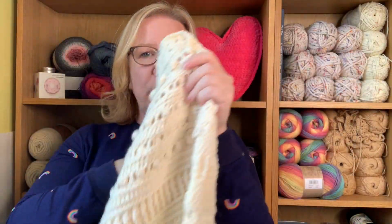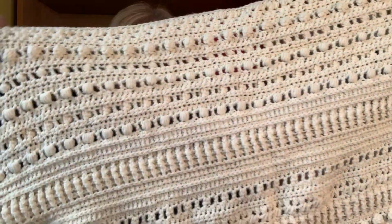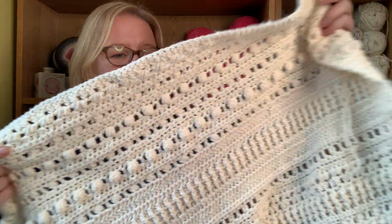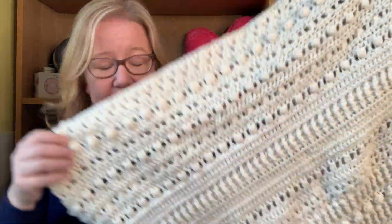And you can see that the way that the pattern is written is there is a right side and a wrong side, but the texture shows on both sides of the blanket with all of the stitches except the bubbles. But luckily I've done bubbles and so on. So there is texture on all sides of the blanket, but I am struggling with having this project on the go. I have various other WIPs, and at times I'm finding it a little bit overwhelming.